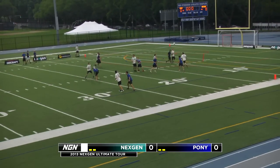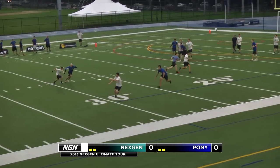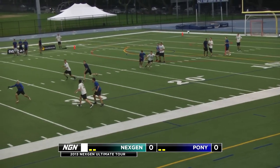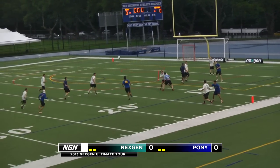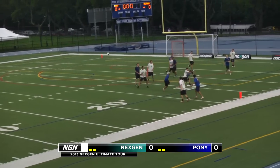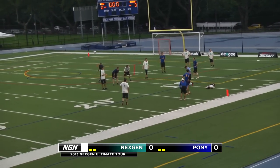This is Driscoll, 10 yards outside. Jannon. This is an area that NexGen is very comfortable. They love to play handler-dominated offense, and that lends well to their end zone. Kocher just outside the end zone. Looks to Jannon. Tries to sneak one in there, but a block from the PoNY defender.